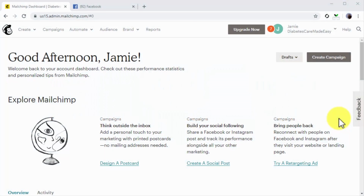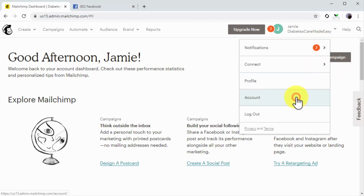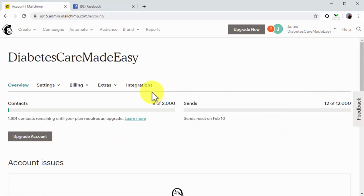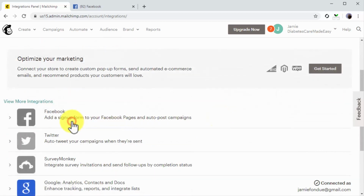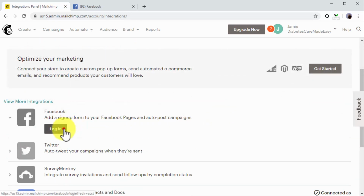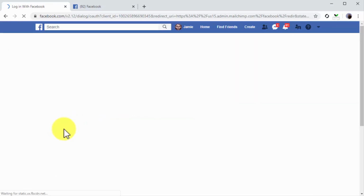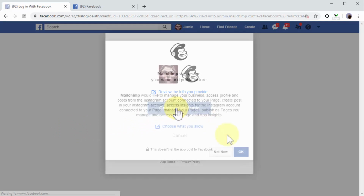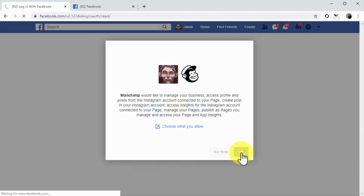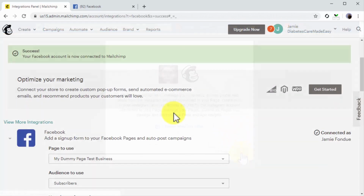Okay, so let's start by signing into the MailChimp dashboard. From here, you'll click on the profile menu and then on the account option. In the following page, you're going to click on the integrations tab. Now you're going to click on the Facebook tab, then on the login button. Make sure that you are logged into your Facebook account when you take this step. Next, click on Continue As button and then on OK to give MailChimp access to your Facebook account and pages.